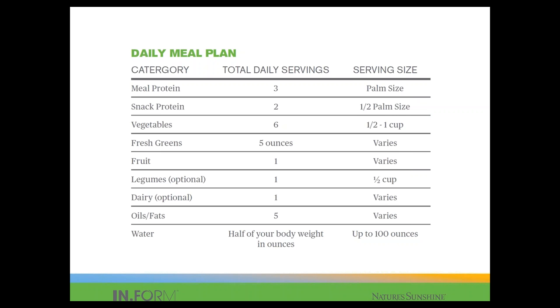So as you see here with the daily meal plan, what's really important to look at is the serving size. If you follow along in our coach's manual on page 7, you have this diagram that you can look at. And if you look at page 8, they have a little picture there of a palm. When you have your palm size, that's usually a cup, or half a cup is half your palm size. And they show a picture there where you can show your participants how to measure their serving size.